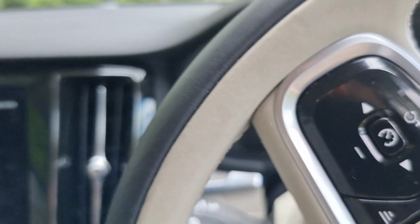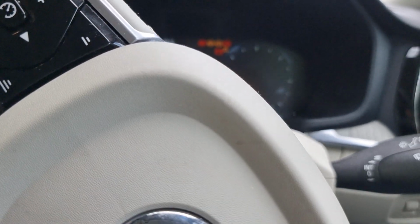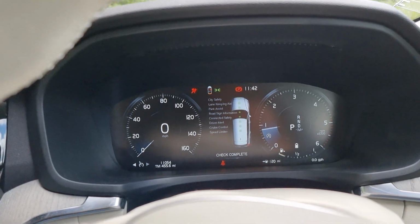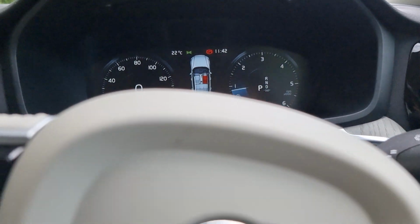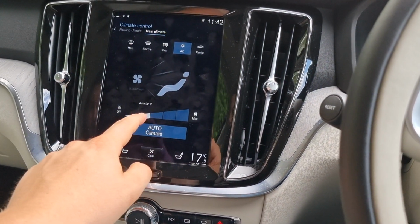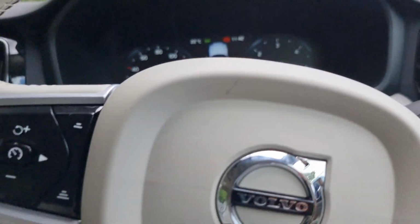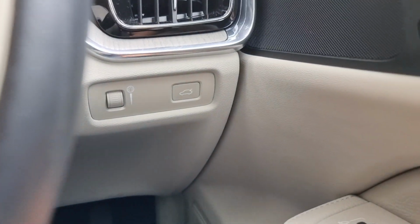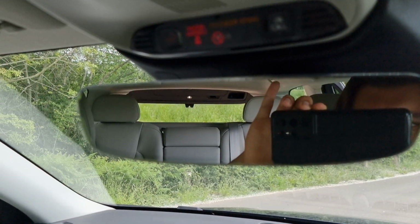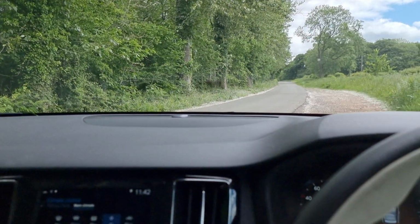I'll just shut the door and start the car so that it's easier. There we go. So we've got all of our IntelliSafe systems. Turn down the aircon here as well. It's rather warm today. It's really warm and muggy. So we've also still got our boot open, but we can shut that with this button there, which is a nice little feature if you're like me and forget to shut doors.